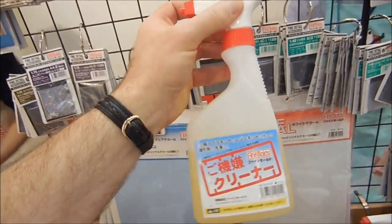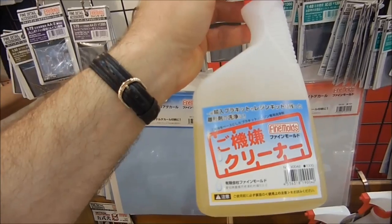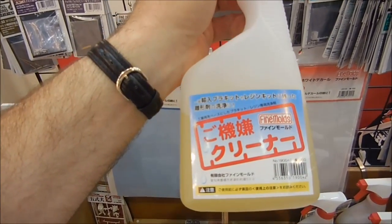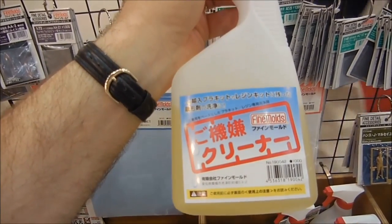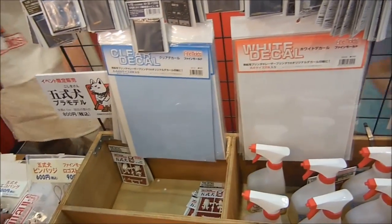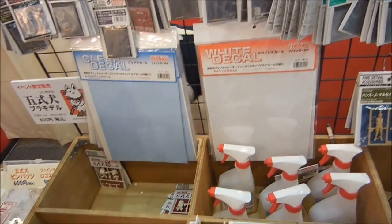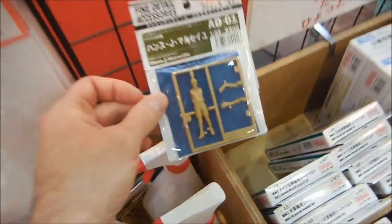And this is interesting. This is parts cleaner. So this is for foreign-made model kits that they don't clean off the mold release, and also of course resin kits. When you buy a Japanese model kit, you don't really have to wash it off. A lot of people watch my videos and say, hey dude, you're not washing off your kits before you prime them. Basically it's not necessary. For Western companies, yes, definitely, but for Japanese kits, that's not necessary. Some figures here as well. I'm going to grab some stuff and buy some merch.